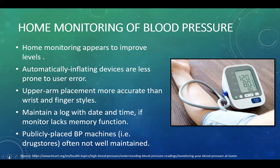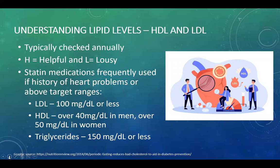Another very important but sometimes misunderstood level that we're checking when we look at reducing our risk for complications has to do with cholesterol levels, also known as our lipid levels. The ones that we pay closest attention to are subdivided into HDL and LDL. Sometimes we get confused, like which one's good, which one's bad? Well, I learned when I was in school that H is helpful and L is lousy. That's how you can keep them separate. So the HDL is our good cholesterol and the LDL is our bad cholesterol.